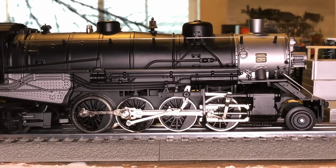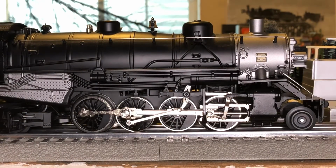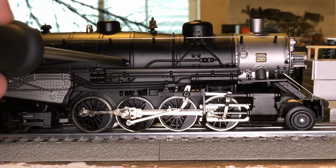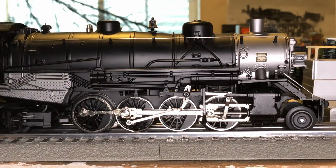Here, if you look on the sides of the engine, we have this nice drive gear here, and all this stuff looks great when the engine is in motion. You'll see that in just a few minutes. And above the drive gear and the wheels, we have some molded in piping right here. And above that, we have the walkway. We also have some nice molded in piping here. Now, like I said, on this engine, there's not many separately fitted parts. A lot of the stuff is just molded in.